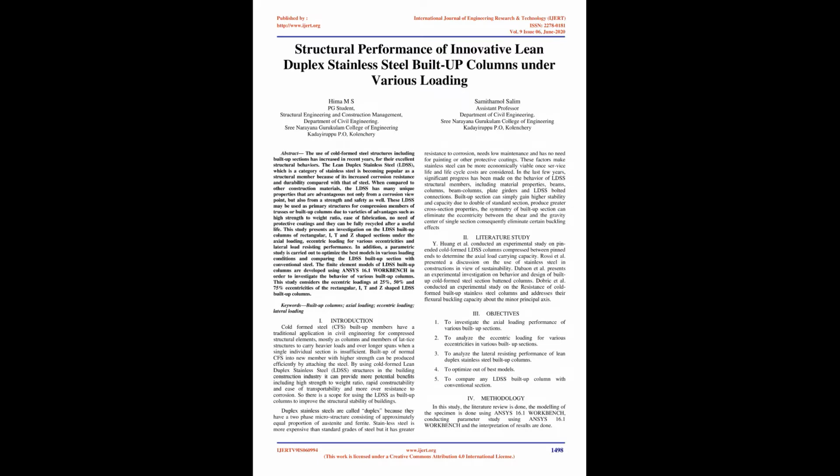sections under the axial loading, eccentric loading for various eccentricities and lateral load resisting performance. In addition, a parametric study is carried out to optimize the best models in various loading conditions and comparing the LDSS built-up section with conventional steel.